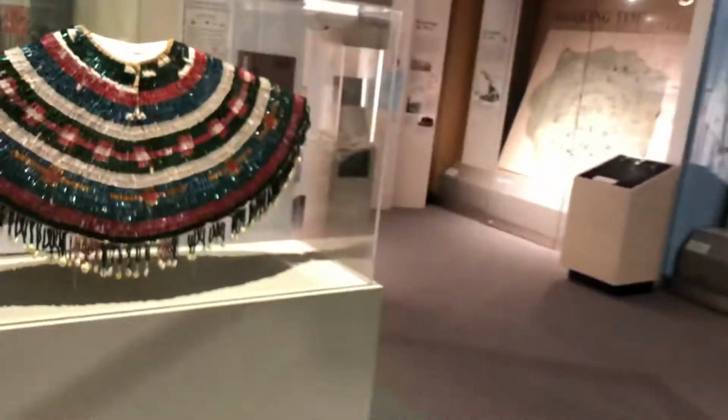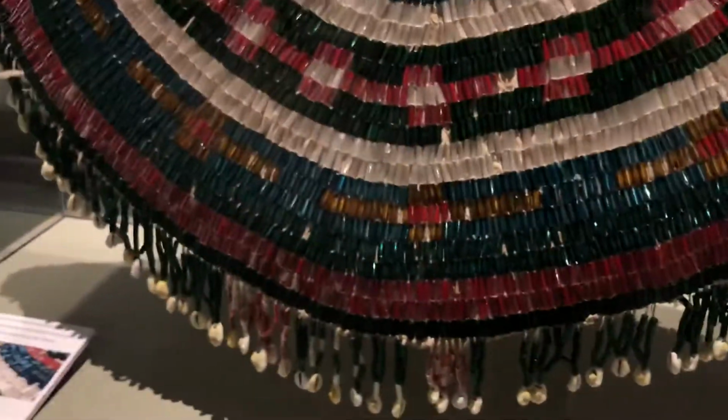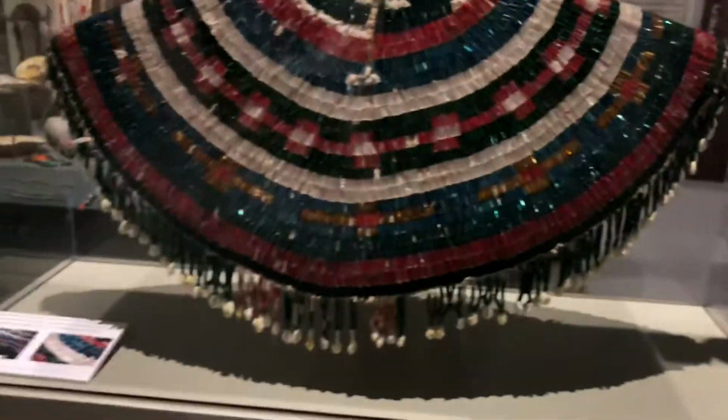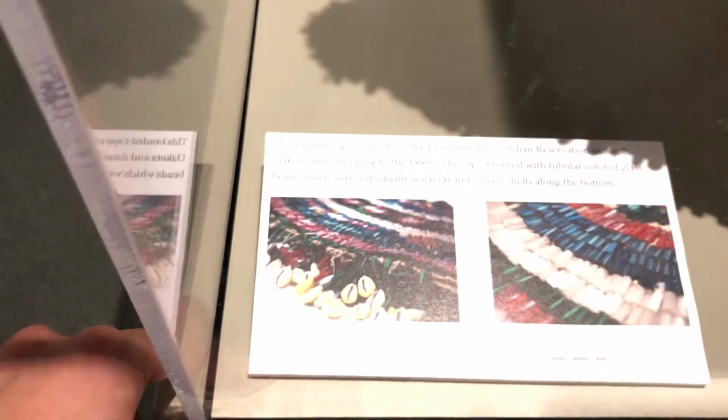This is actually new. This wasn't here the last time I was here. It's kind of pretty. It's all beads and catches the light. This is really, really neat. Let me see if I can see what it is. So it's a beaded cape.